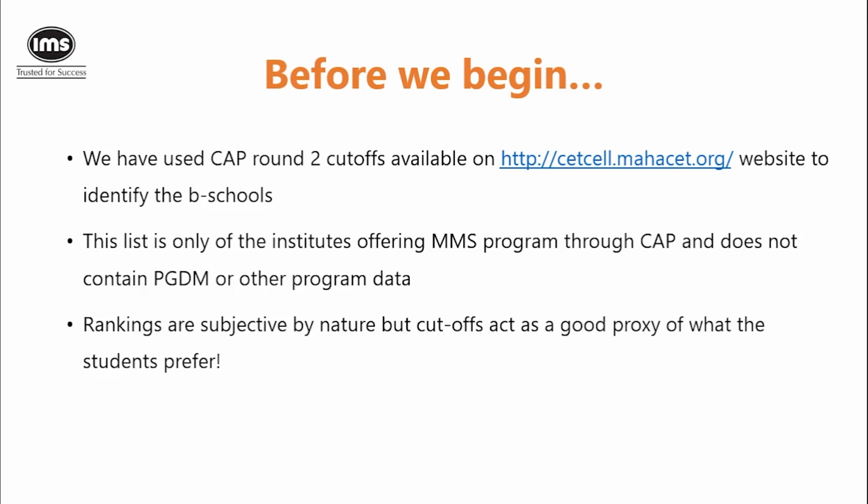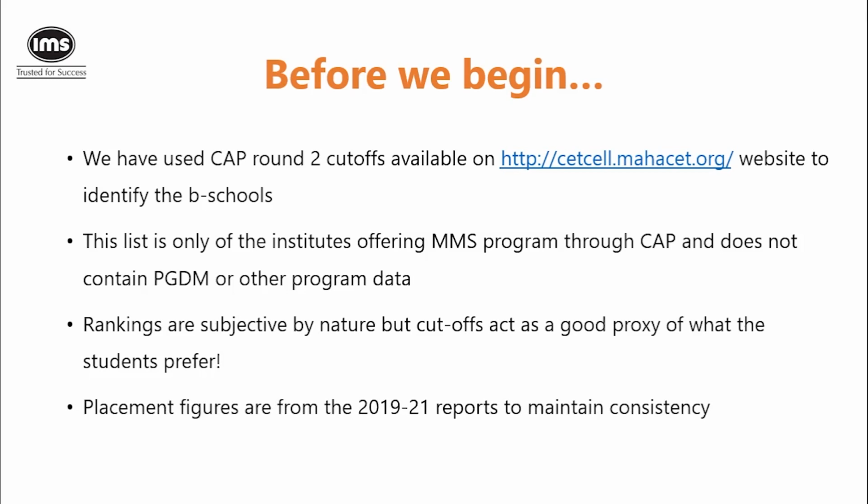Now, the rankings, of course, are subjective by nature, but cutoffs generally act as a very good proxy of what the students prefer. So, if you look at the cutoff, you will see that a particular institute, if it has higher cutoff compared to some other institute, you would try to figure out that okay, this possibly is a better institute. And that is something that we have kept in mind. And though there are no objective rankings available anywhere, the cutoffs are being used as a measure to categorize or rank institutes. The placement figures that we have used are from 2019 and 21.